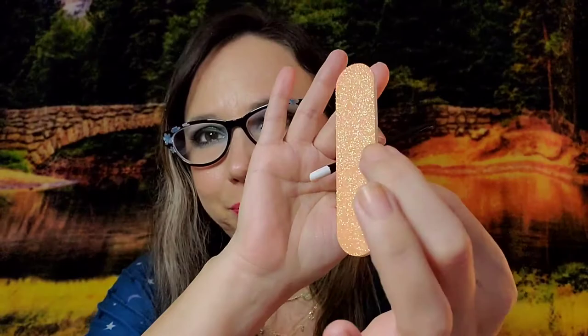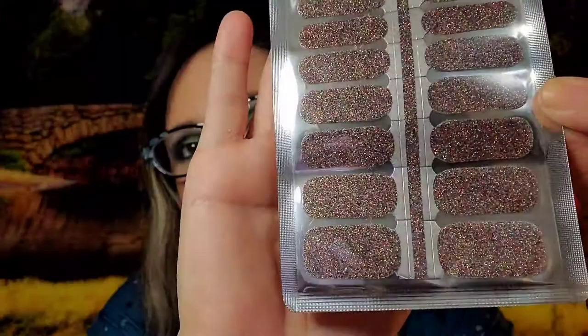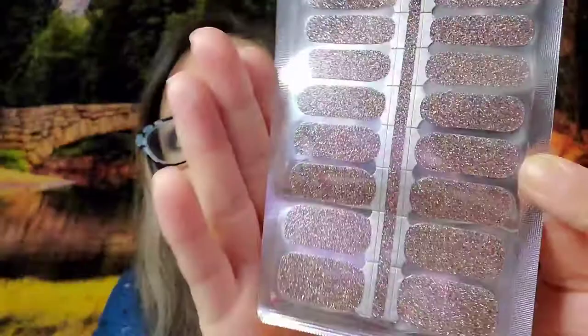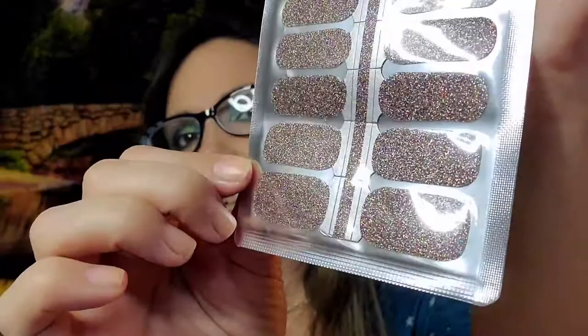And our 4 packs are, oh my gosh, they're so, so pretty. I love the glitter ones the most. And when you're out in the sun, they are just so full of glitter. They are gorgeous. And this is a rainbow holo. I don't know if you can pick that up. It kind of looks rose gold, but when you look close, you can kind of see the rainbow glitter flecks in there. That is so pretty. And then those are gorgeous.